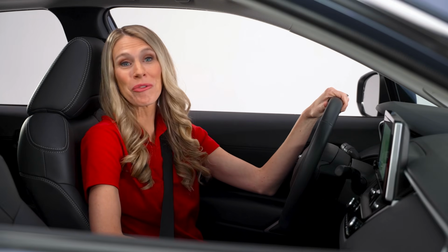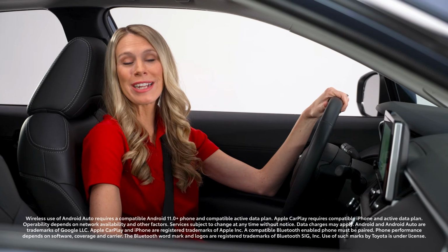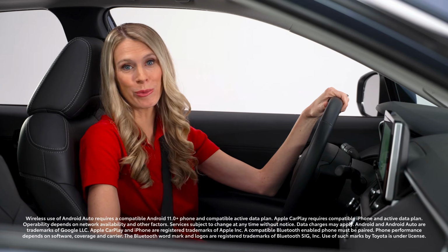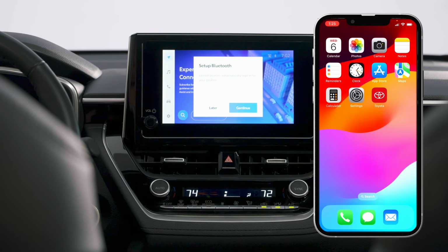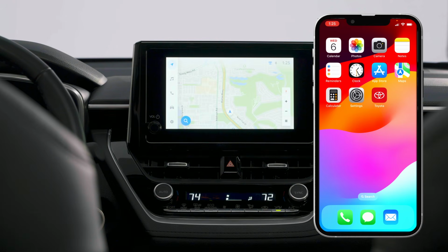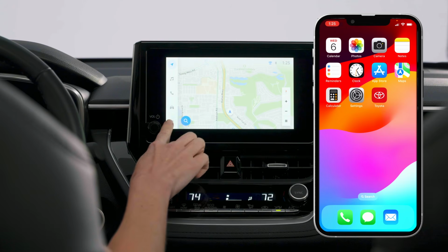You're now ready for the next step: Bluetooth pairing and smartphone connectivity through wireless Apple CarPlay or Android Auto. Before we start, please remember that setting up a new Bluetooth device cannot be done while the vehicle is in motion. Immediately after you've linked your Toyota app profile to your vehicle, the audio multimedia system will automatically prompt you to begin Bluetooth setup. If you do not see the prompt, tap the gear icon to view driver settings.